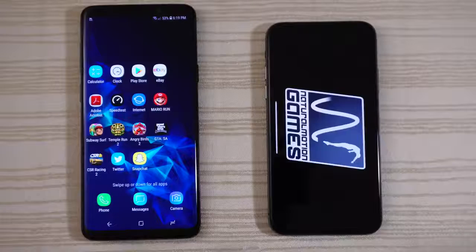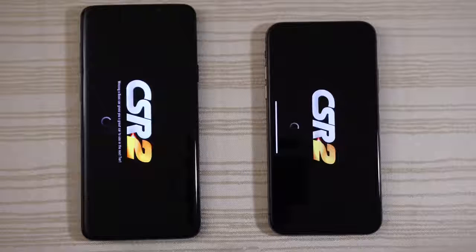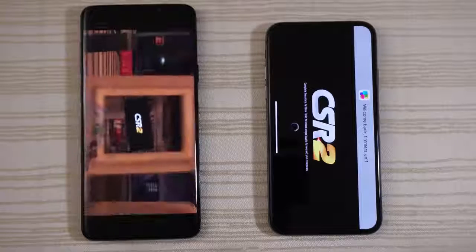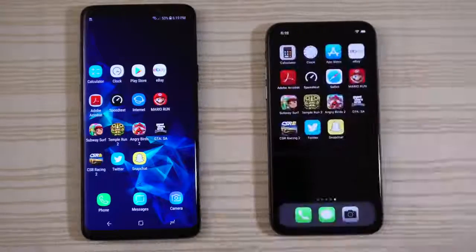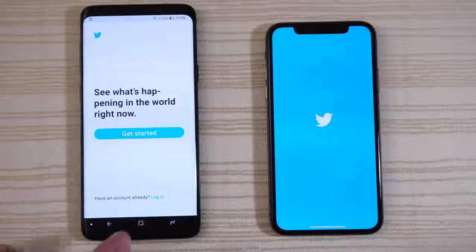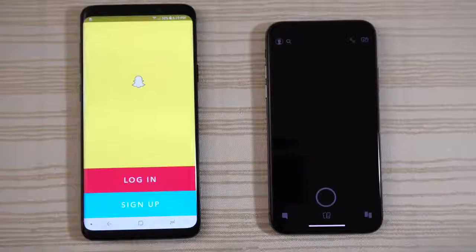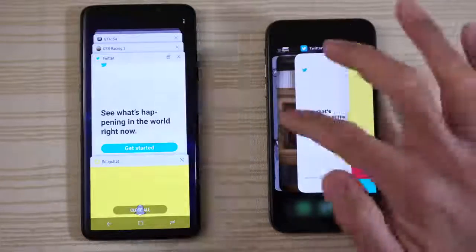CSR Racing 2. Hearing noise from the S9 Plus. And the S9 Plus takes the win on this game. I'm going to close it out, do the same thing on the X. Twitter on both phones. S9 Plus, and Snapchat, S9 Plus again. So let's take a look at the multitasking of both devices.